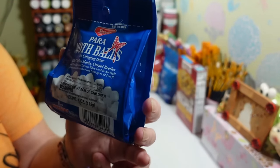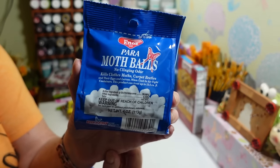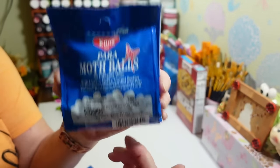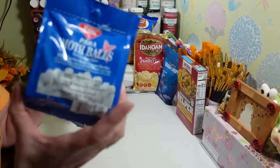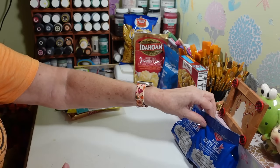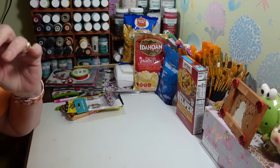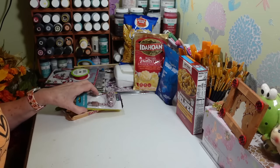And I can't stand the smell of mothballs. Reminds me of my aunt's house many, many years ago. Oh, so gross. Her whole house smelled like mothballs. So he got two packs of those while we were there. Actually, I'm going to move these somewhere else because I don't even want to smell them. Really can't smell them through the bag, but I'm moving them anyway because I don't like them.